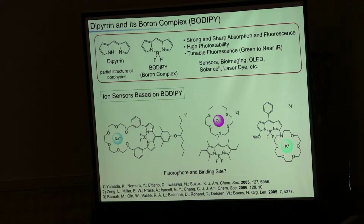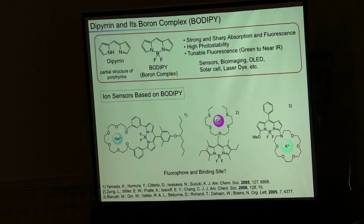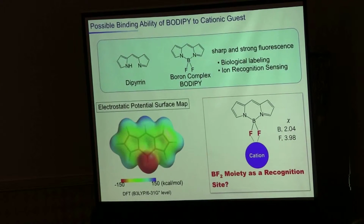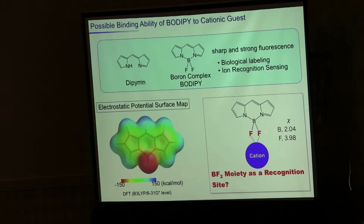I show you some of them here, but in all the examples, the BODIPY part was used as the fluorophore, not the binding site to gas molecule ions. However, we expected that this BF2 unit can work as a binding site because, judging from the large difference in electronegativity between the boron and the fluorine, these fluorine atoms should have a sufficient negative charge on them, which is suitable for the cation recognition.